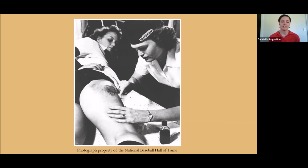It was, if they didn't wear it, they couldn't play. And so I think they basically were like, well, we want to play. I mean, they were also getting paid really well to play in that era. And so they just did it to the best of their ability, catching in the skirts, squatting in the skirts.